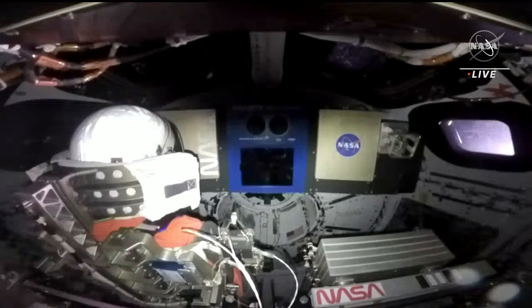And this view from inside the Orion vehicle. This is an uncrewed test flight, but on the left of your screen there, we do have one of our purposeful passengers, our Moonikin, who is wearing the Orion Crew Survival spacesuit. This will be the spacesuit that will be utilized by astronauts when they launch to the moon on Artemis II. On the right of your screen there, you can see one of the windows that our crew members will have the opportunity to look out from once they make their journey to the moon.